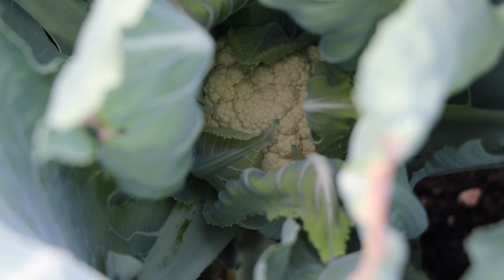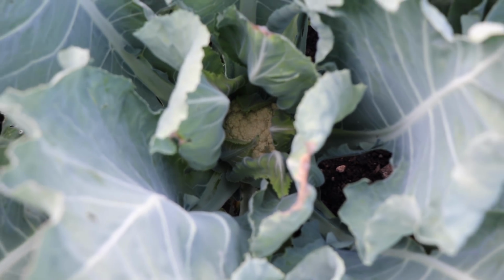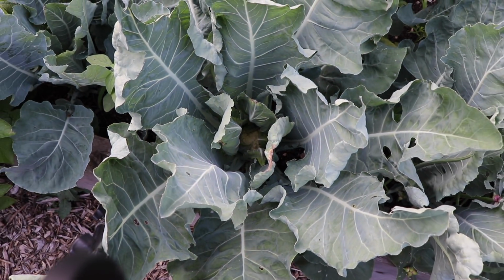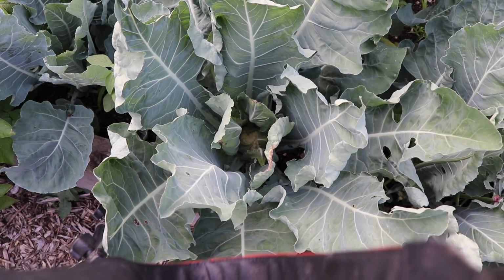So, let's talk cauliflower. If last week my heads were just smaller than a golf ball, this week they are just smaller than a baseball on all 5 of my plants. When you zoom out, it doesn't look very impressive, but they're getting bigger and it's happening quickly.